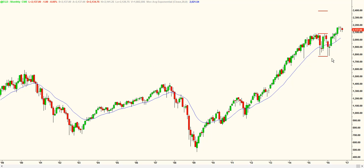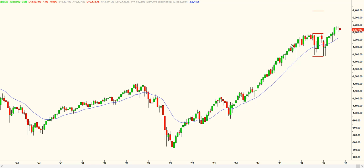Monthly chart. I don't have a strong opinion. I think we're going to close the gap, and I think there's a reasonable chance we get to this low.